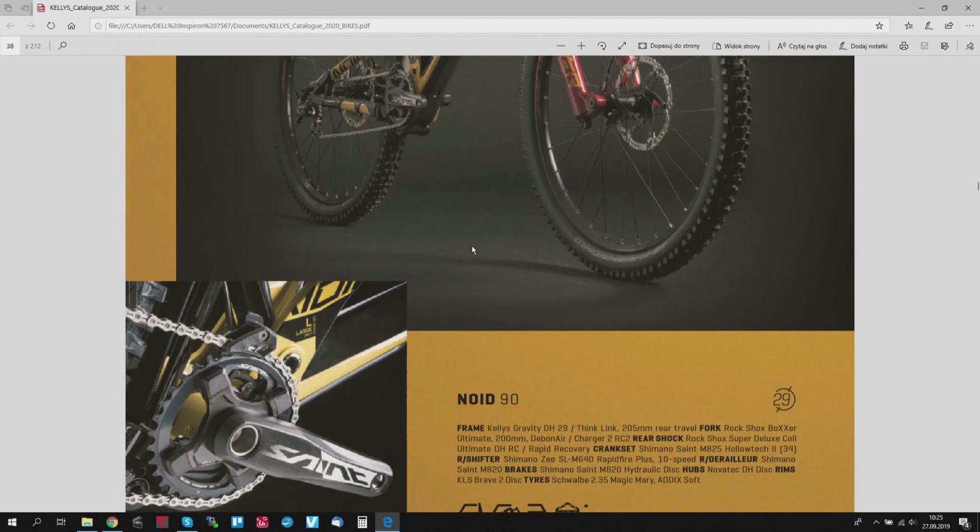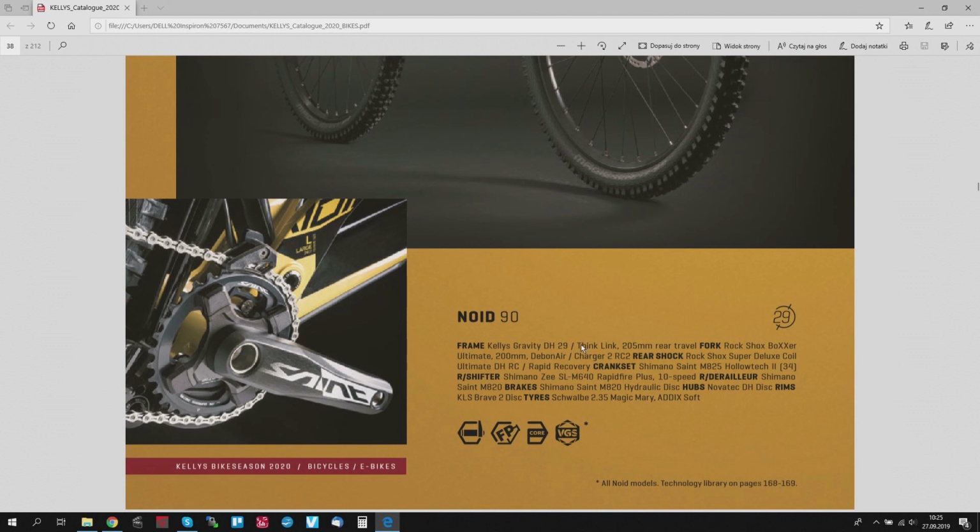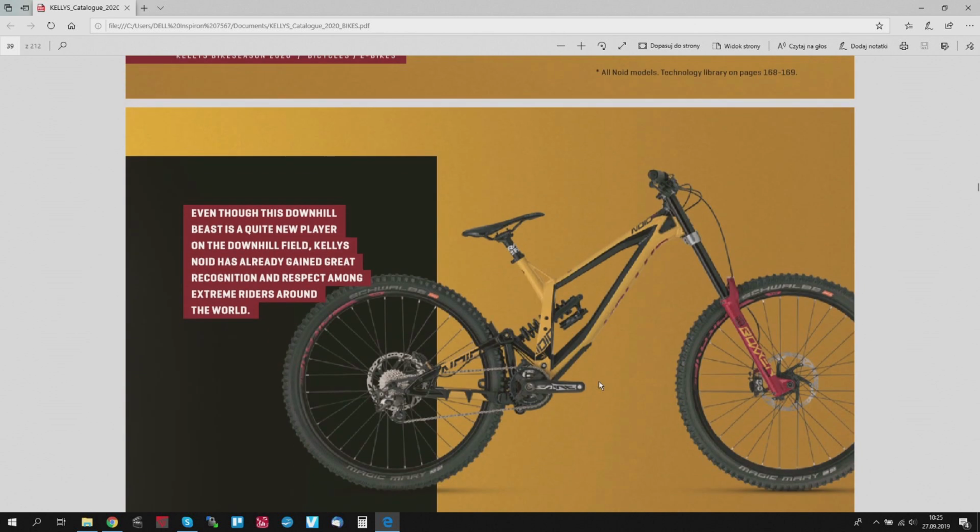So this is the Noid, a lot of travel. One thing I would like to have on this one is the Saint shifter instead of the Z. Z shifts kind of like Deore, and Saint shifts like XT, XTR. It's more firm, more rigid. You feel it, you hear it, and I think it's better, especially on rough terrain. That's what I would like to have, because the rest of the drivetrain and even the brakes are the Saint. So this is the Noid.